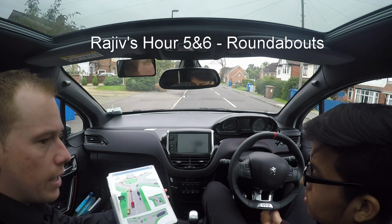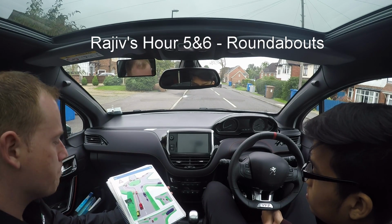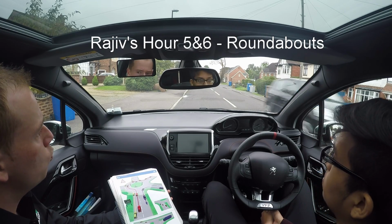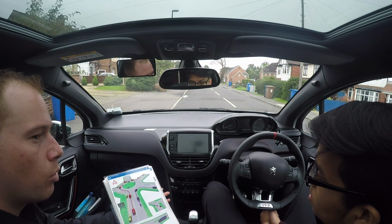Have a look at your roundabouts then. Right, I've just got a diagram here so we can visualise what we're talking about. What's your understanding so far of roundabouts? Tell me what you know already.